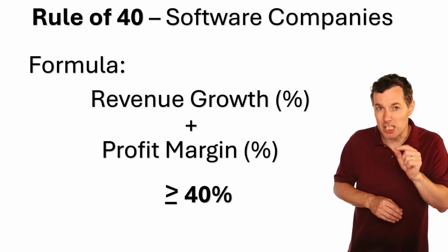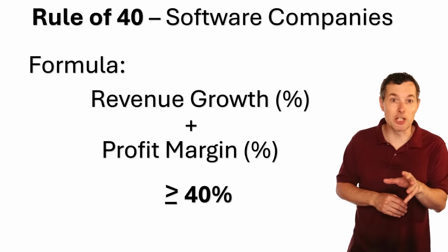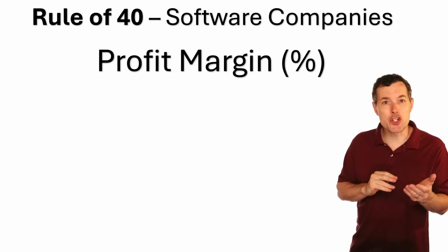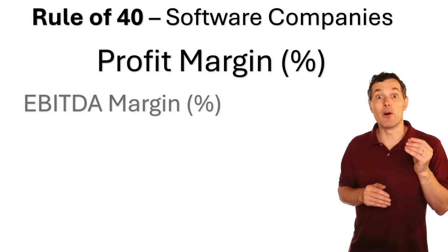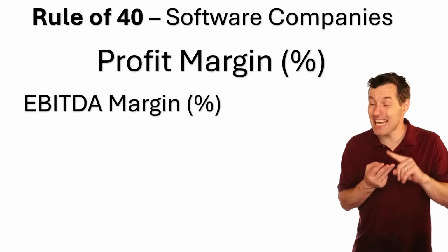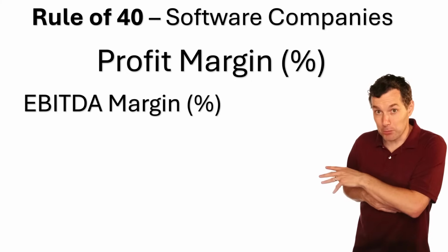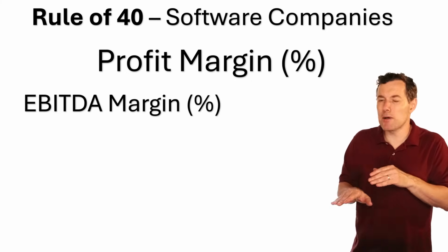Now, to clarify one particular point, the biggest question around this, revenue growth is clearly quite simple. But what about profitability? Which margin are we looking at? Generally, the most widely accepted margin number to use is to focus on EBITDA margins. EBITDA is short for earnings before interest, taxes, depreciation, and amortization. And that's the most popular one, and that is before net income. So it's not the bottom line, but it's getting close.